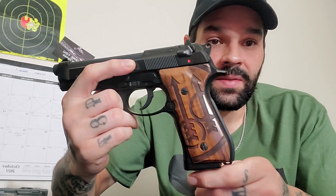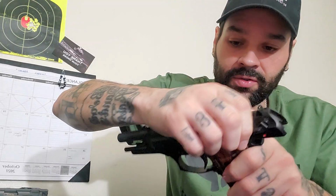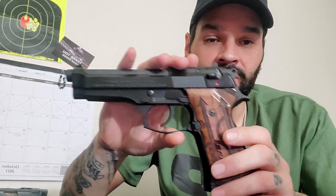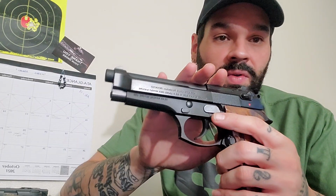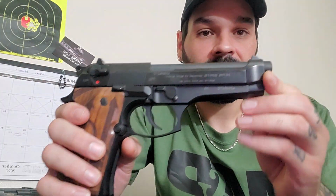I changed the pistol grips to these, which are 100% walnut, real wood. I got them straight from Beretta. And I'll show you, this one is clear also, just like the rest. But I love this gun. This is one of my favorite guns. This one I don't carry. This one is literally for range, and then it gets put away in the safe. I love this gun. Pricey, but worth it. Definitely, if you're gonna have a gun collection, you gotta have one of these in your collection.